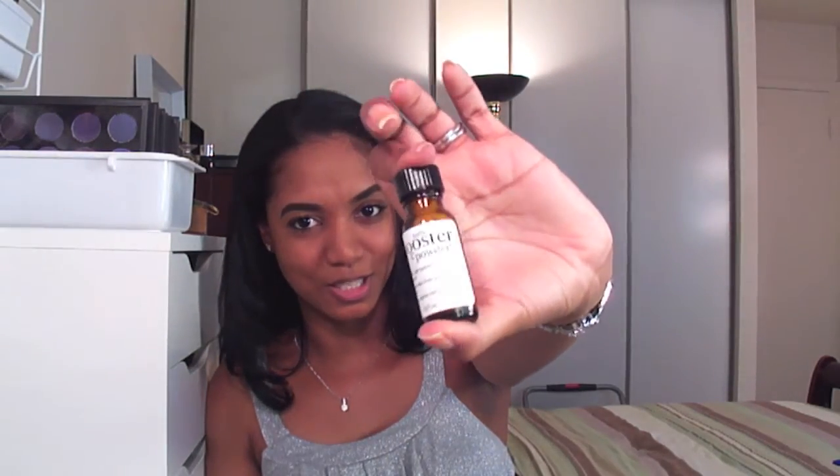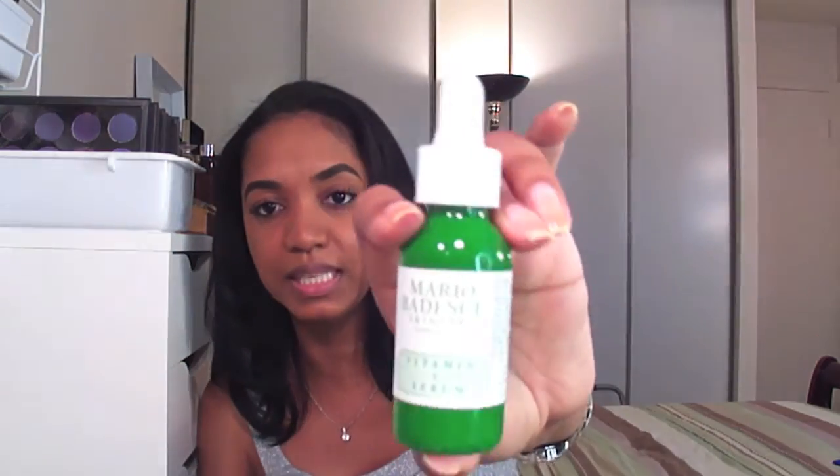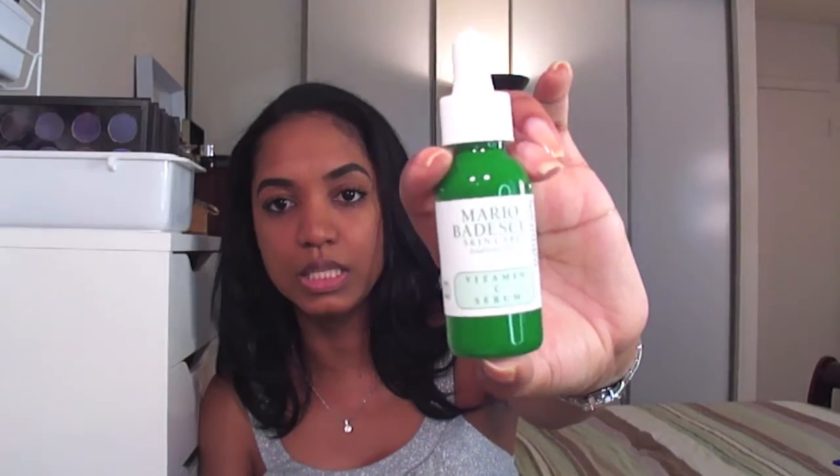And this is where my other vitamin C comes into play. This is great for brightening the skin, for making it have a youthful, fresh glow. In addition to that, I forgot to mention my Mario Badescu Vitamin C Serum, which is also a nighttime product for me.